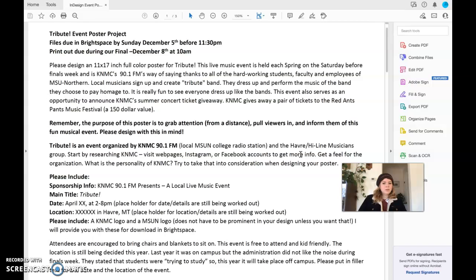And if you don't know what KNMC 90.1 FM is, it's the local college radio station. So MSU Northern does have its own college radio station. The station is located in the sub of the MSU Northern campus. And if you want to be a DJ, you can sign up to be a DJ. But anyway, that's kind of getting off topic here.